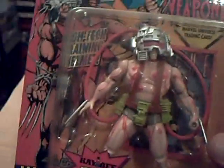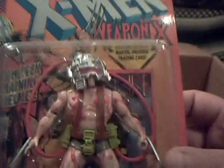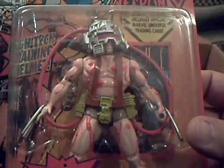Weapon X. Yeah, these aren't all X-Men. Here's the other Weapon X with red hoses. It was a KB Collector's Edition. So you had to get this at KB Toys to get the one with the red hoses. That's dedication there.